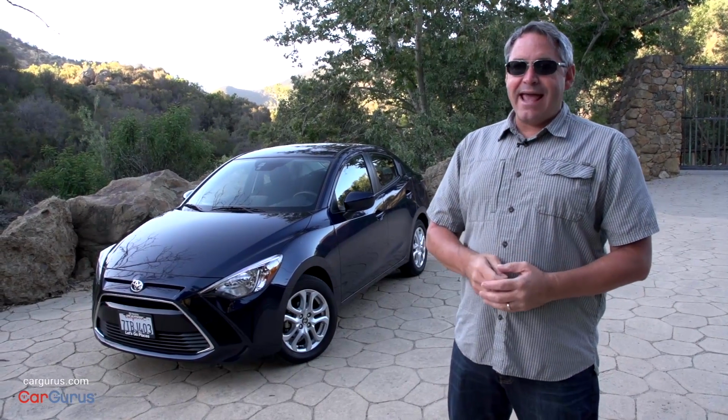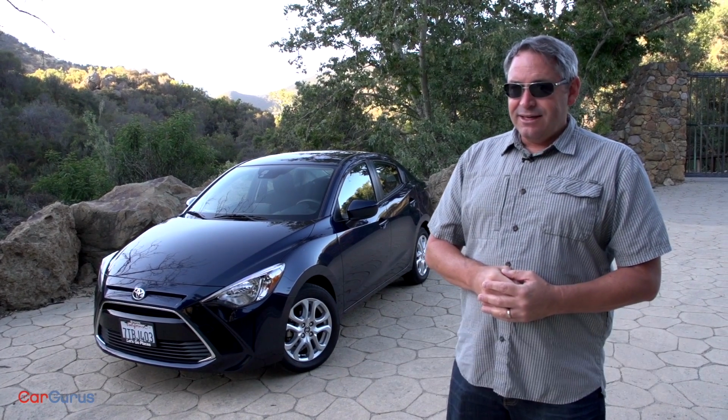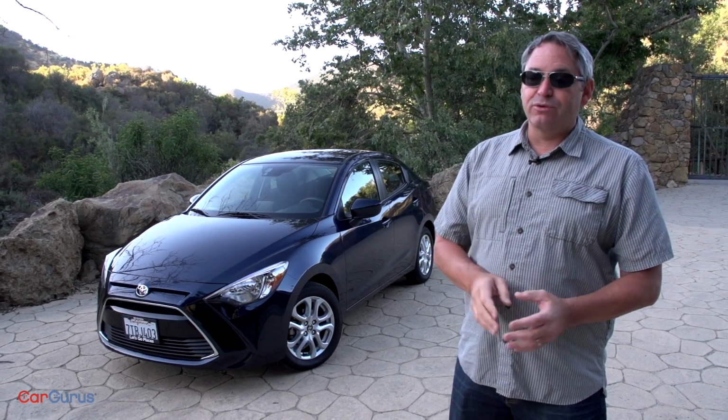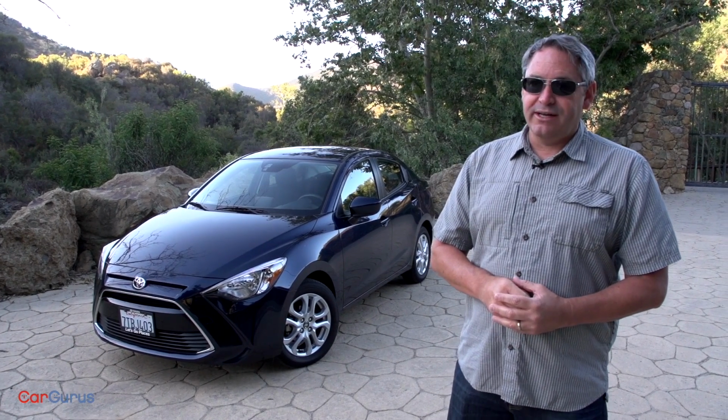Hi, I'm Chris Wardlaw, and this is the 2017 Toyota Yaris IA, a tiny and inexpensive little car that will surprise you by just how refined, responsive, and remarkably good it is.